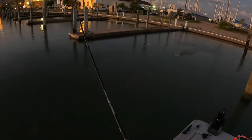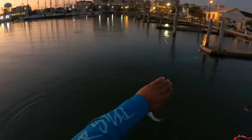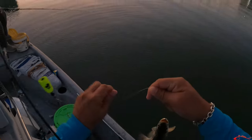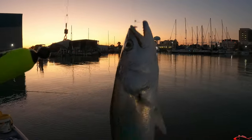We go. He's small. He gave up too quick. Little speckler. Hey, little sunrise specky poo. I don't even have my pliers out yet. What is wrong with me? I'm slipping. Okay. Little sunrise speckler. Little guy, we're getting back in the water.